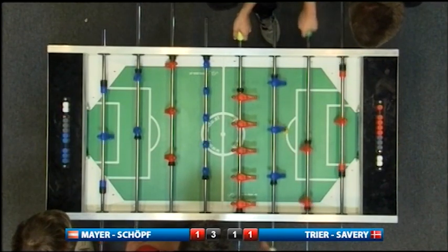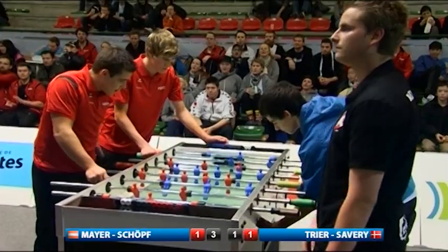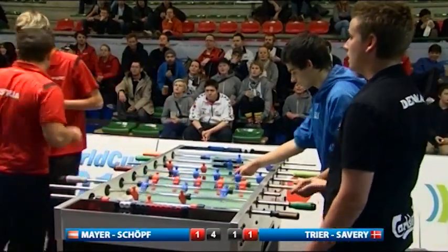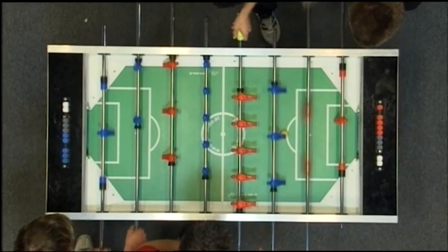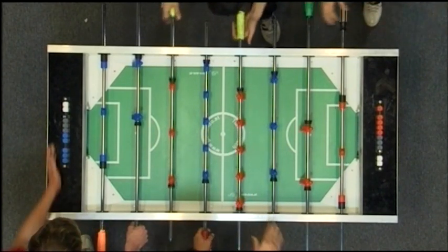Mayer has that one blocked by SAVERY, but then knocked back into the goal on the second effort by Mayer. And we've got a timeout with the Austrians leading 4-1. Watch, the first shot is blocked. The second one with the 5 angles in.